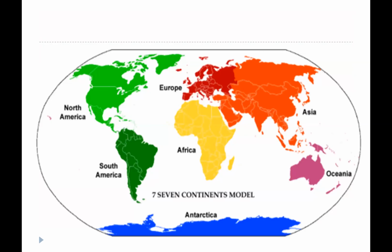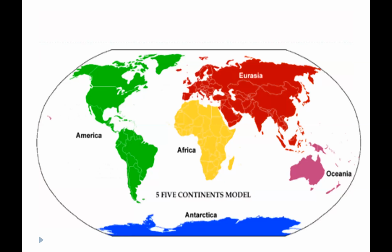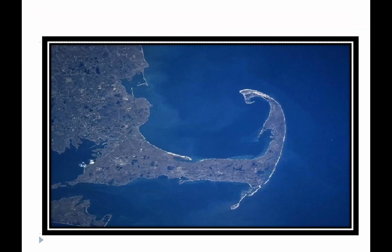Let's begin with this one. Do you see them? What is this picture showing? Are you thinking continents? Then you are correct. What about this slide? What is the landform that you see? It is a cape.